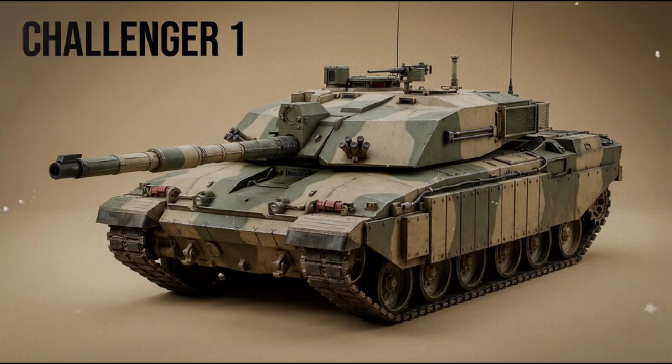The Challenger era, modern main battle tanks. Challenger 1 main battle tank. The Challenger 1 main battle tank was developed rapidly in the late 1970s and early 1980s as an emergency program to provide a Chieftain replacement after MBT-80 cancellation.